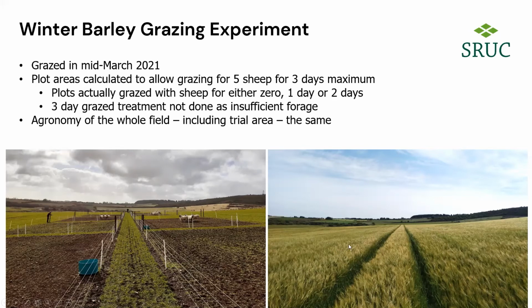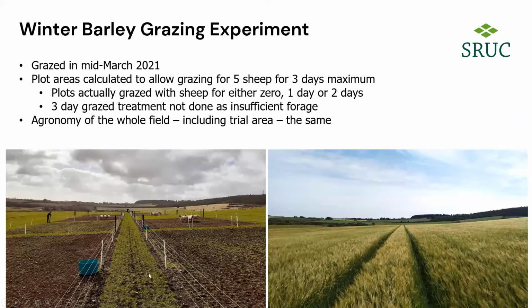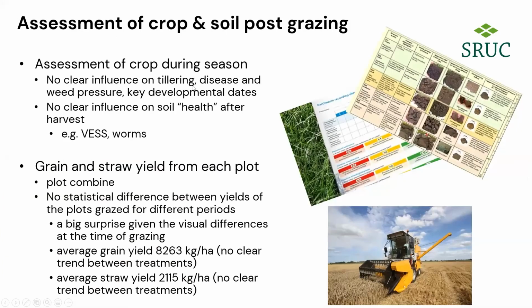Obviously we did some measurements on all of this. One of the things we were looking at was tillering, disease and weed pressure, and there really weren't any obvious differences between any of the 3 treatments that we ended up with: the 0 grazed, the 1 day and the 2-day grazing. And we did some soil health measurements as well. We looked at VESS, the visual soil health score, on the right hand side. It's mostly to do with soil structure, and also worm counts. And there was really no significant difference at all. So going back to here, there was no real difference in the crop during the season or the soils at the end of the season.